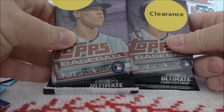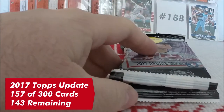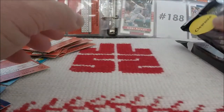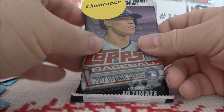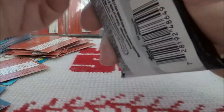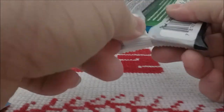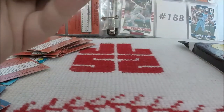With 2017 Topps Update, we are looking for a true rookie card of Cody Bellinger. And Cody Bellinger is the reason this stuff has really shot up in price, and why, if I ever see clearance packs of this stuff, I lay my hands on them post-haste. And then I take them to the checkout counter, and I pay for them. Because that's what you do. At least that's what you should be doing.